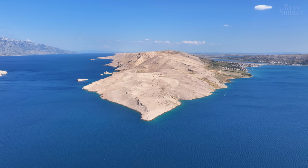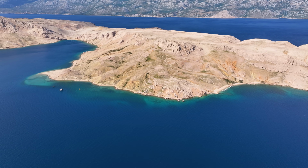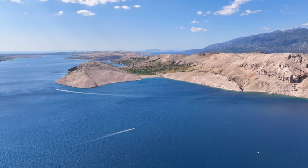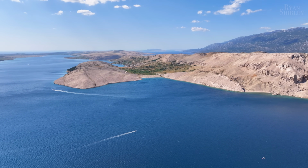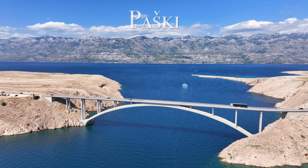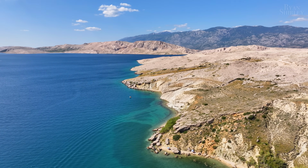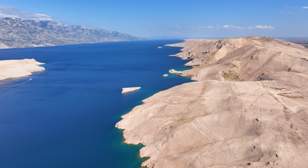Afterwards, we're going to head back to Croatia's coast to visit the island of Pag. Famous for its incredible beaches and moonlight landscapes, Pag is one of the largest and most beautiful islands in Croatia. To get to Pag, you can drive over the Pag Bridge, which connects Pag to the mainland. Now, compared to other islands in Croatia, Pag is very barren and reminds me of a Greek island like Crete or Santorini.